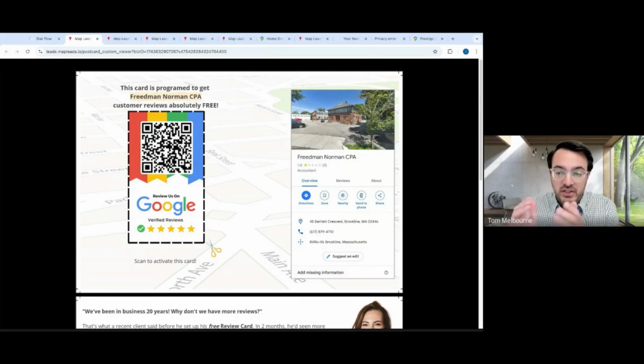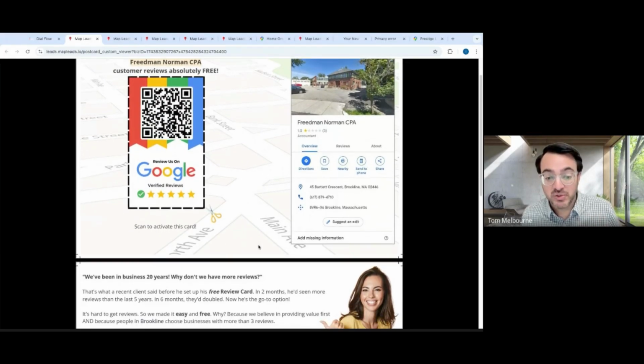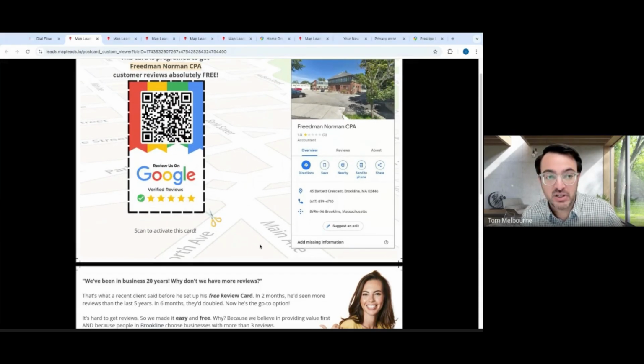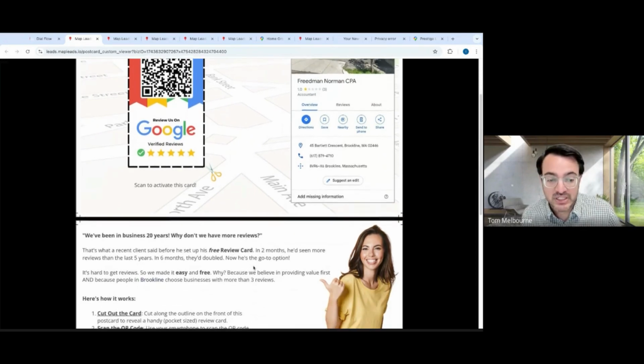In this particular one, we grab their Google business profile. So again, it's scroll stops. Like, this is my profile. What is this thing? And then I start reading it, and it says, hey, this card is programmed to get your company reviews. And so again, the first scan will go into a form where they register the card. And then every scan after that will automatically go directly to their review form for them to fill in their review. It's awesome.